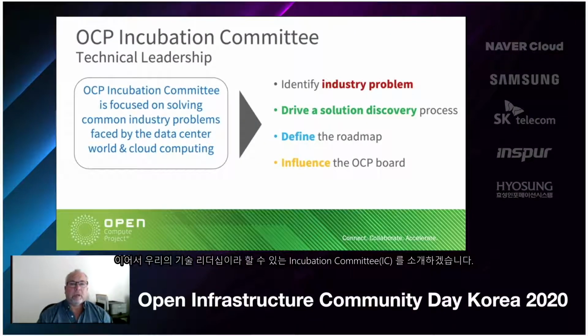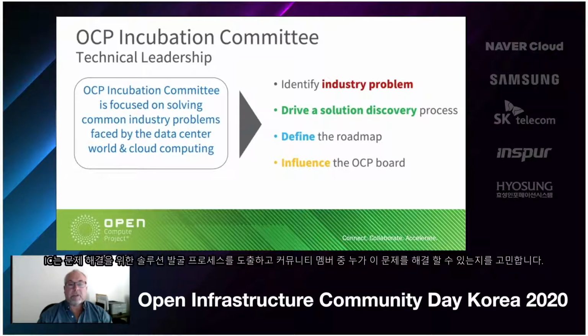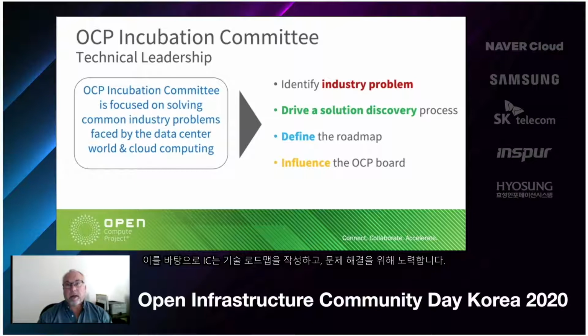First off, our technical leadership is the Incubation Committee, and they really are here to solve common industry problems that we face in the data center and really beyond the data center when we look at cloud computing. They identify these industry problems. They drive a solution discovery process to try to qualify the problem and identify who potential community members are that can help us solve it. They then put together a technology roadmap to work through these problems together, and they influence other organizations, specifically our board and our member companies.